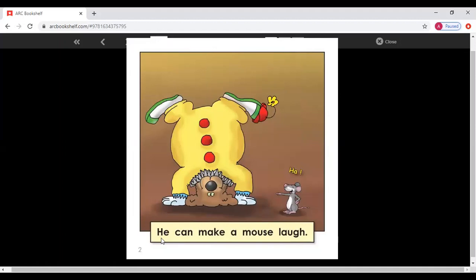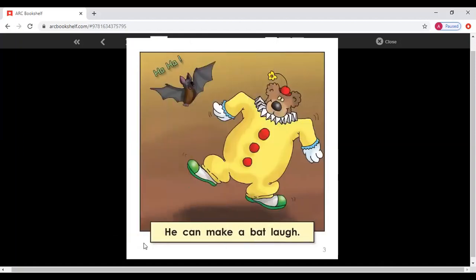Okay, I'm going to read this first sentence and then you're going to read it with me. He can make a mouse laugh. Please read that along with me. He can make a mouse laugh. Good job, guys. Remember, I have my capital at the beginning of my sentence and I have a period at the end of my sentence. That's what we have in every sentence. All right, let's see what our next sentence is. He can make a bat laugh. Read that one with me. He can make a bat laugh.